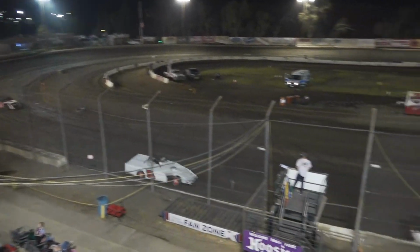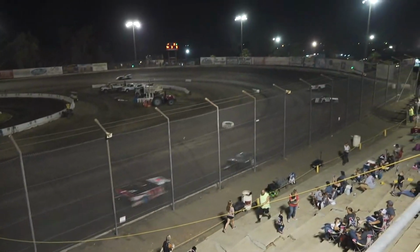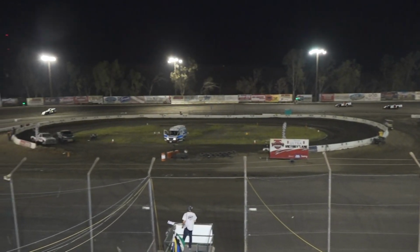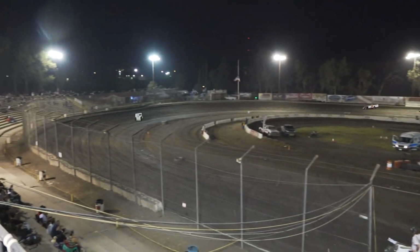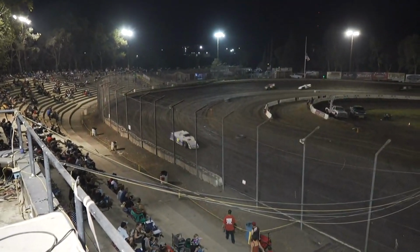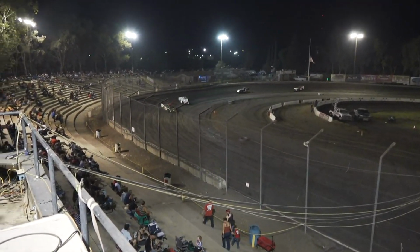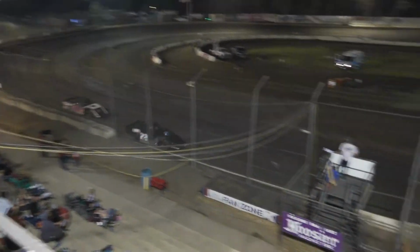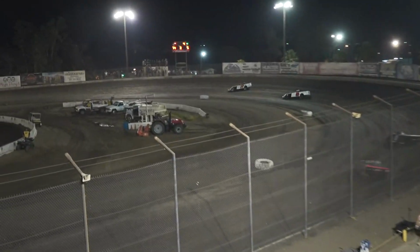Your leader way out in front. By the way, I'm going to smack myself because multiple times I said sport mods. These are IMCA modifieds. Oh no, now the live looking knows that I'm dumb. Oh well, sorry about that.